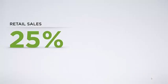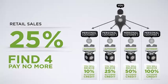As you know, every product has a retail price and a wholesale price. Our Mastermind product, for the sake of this example, is $125 with a 25% markup. Our price for the product at wholesale is $97. Now, if you recruit someone who actually wants to get involved and become an auto ship customer, you can actually pay no more for your own personal auto ship. So here's how that works.